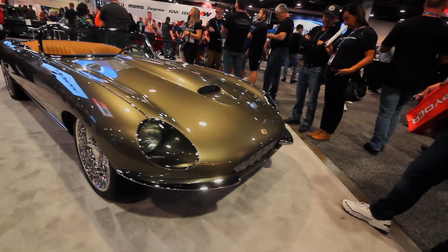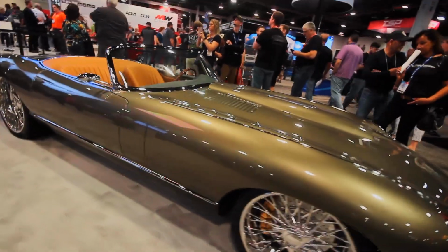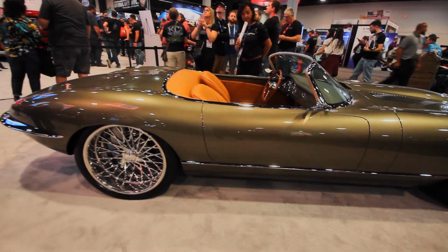This is Chip Foose's Jaguar. He just finished up. We're over here in the Glazzer booth now. Really cool car. The front end of that car is so long.